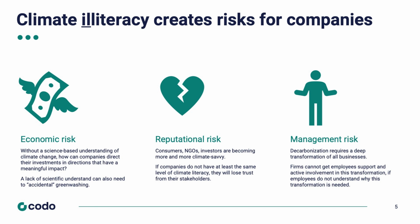The second risk is reputational. The level of awareness in society is growing. Citizens are more and more informed, especially young citizens. NGOs and investors are more and more climate savvy, I would say. If companies do not keep up with that level of awareness, they may end up being the idiot in the room who knows less than everyone else around. And then they will lose the trust of consumers and stakeholders like investors, because they will not be at the same level of understanding.